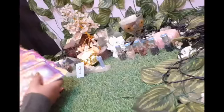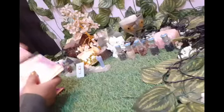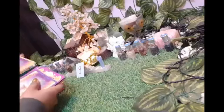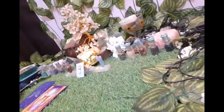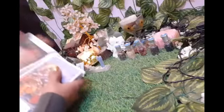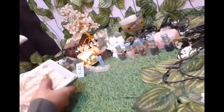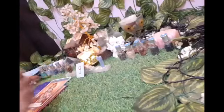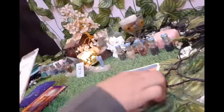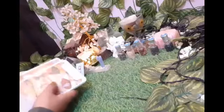One more. One card from this. Okay. Two cards have, oh, three have, my God, four. I'm not going to take these again. One card, guys.